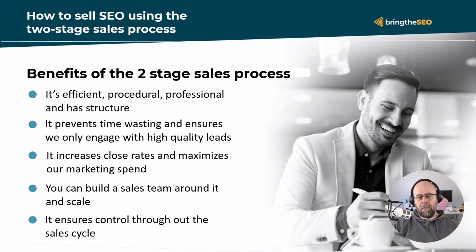Secondly, we can build a sales team around it and scale because it has structure. It's set processes. We can systemize it. And lastly, it ensures control throughout the sales cycle. We're not going to get pulled in several different directions with the prospect asking us to do an audit of their site or looking at their competitors or getting bogged down doing keyword research and all of this other noise.